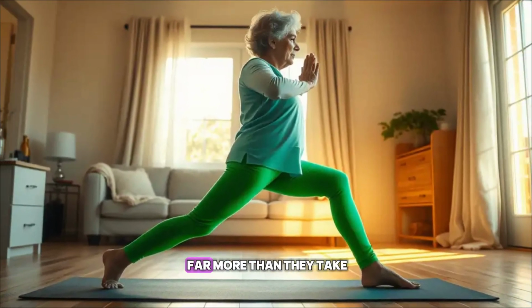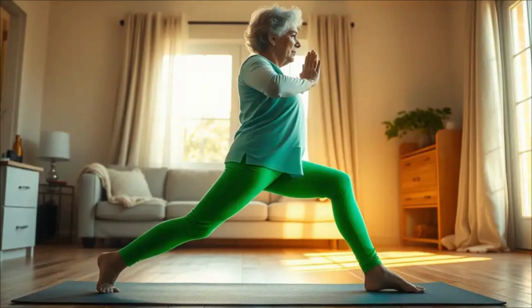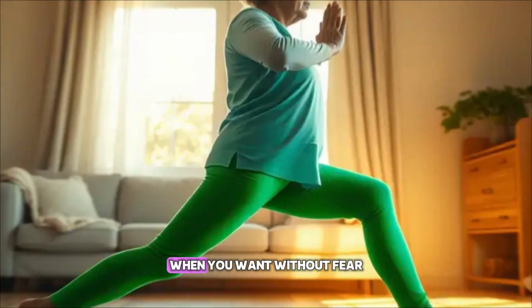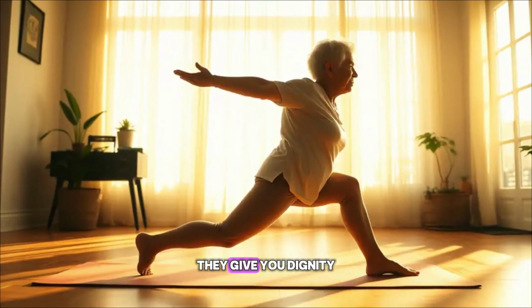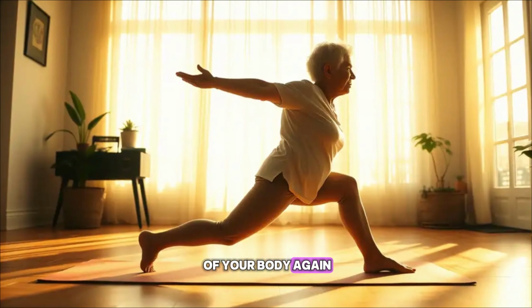And they give back far more than they take. They give you back the strength to stand tall. The control to move with confidence. The freedom to walk where you want, when you want, without fear. They give you dignity. And most of all, they give you ownership of your body again.